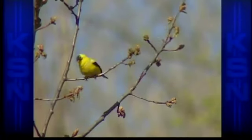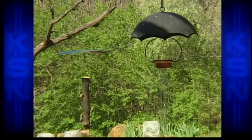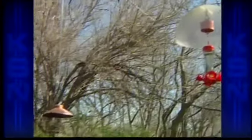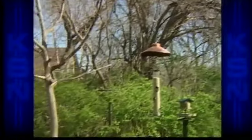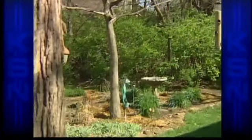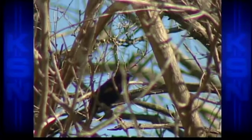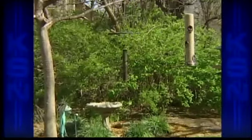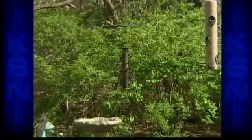What are they looking for in the habitat? Brush. Lots of bushes and trees and shrubs. A perfectly landscaped yard is not nearly as attractive as one that maybe has heavy bushes where the cardinals can nest, and a more mature area is going to be more promising.